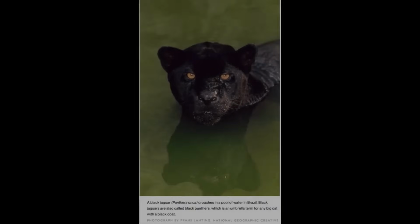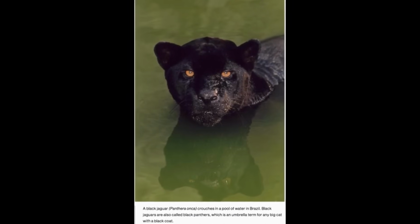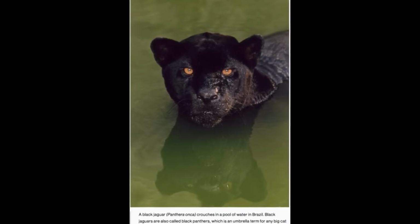Black jaguar, Panthera onca, crouches in a pool of water in Brazil. Black jaguars are also called black panthers, which is an umbrella term for any big cat with a black coat.